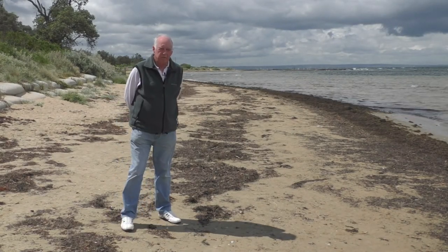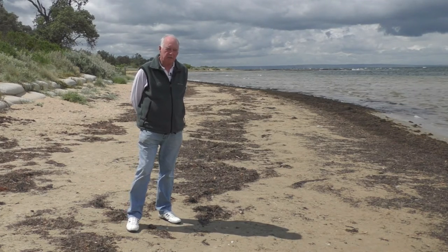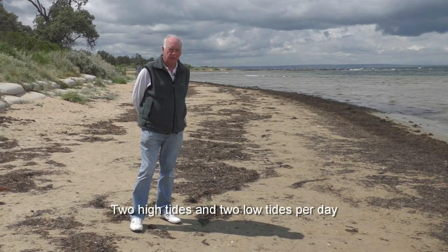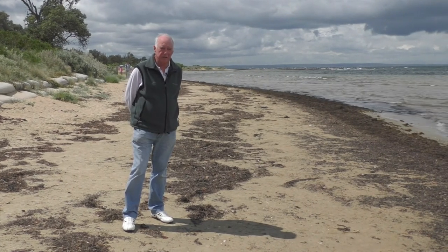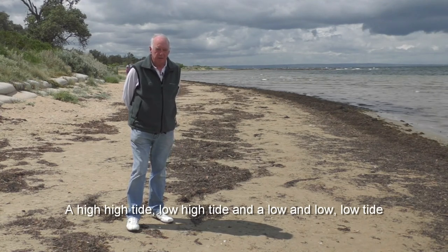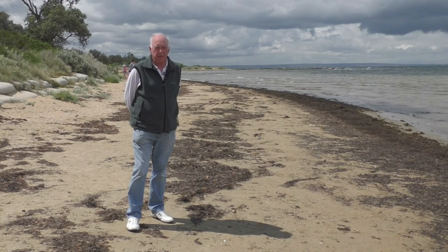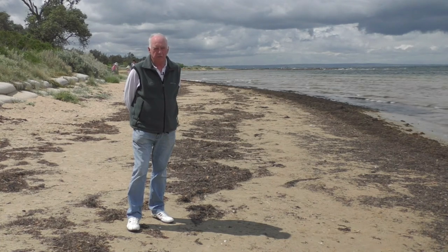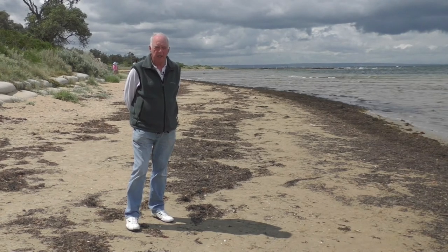We have a range of tides here in Port Phillip Bay, and in fact every single day we have two high tides and two low tides. One of the high tides is a little higher than the first, and one of the low tides is a little lower than the other, so we call them a high and a low and a low low. But there are four, and because they happen with the phases of the moon and the position of the moon, they're on a cycle not quite the full daily cycle. So each day of these tides and the set of tides is about an hour later.